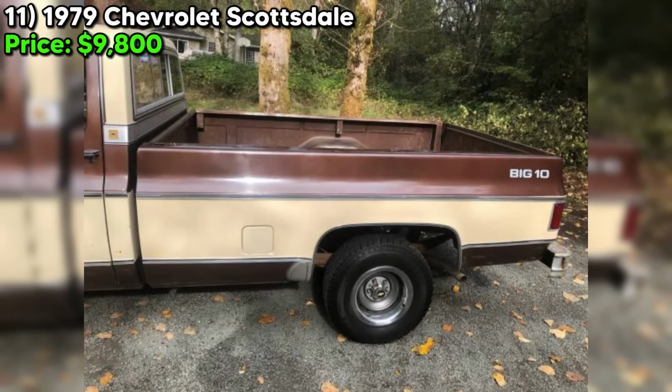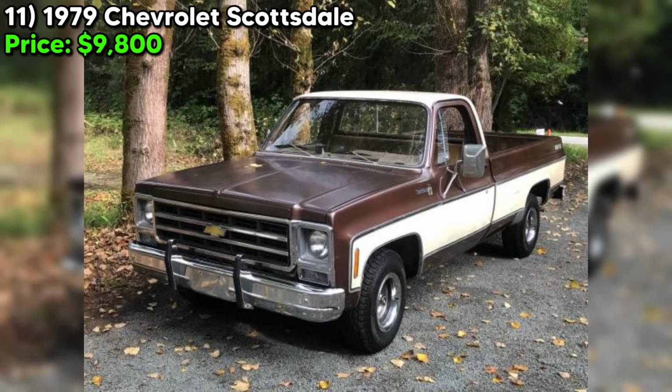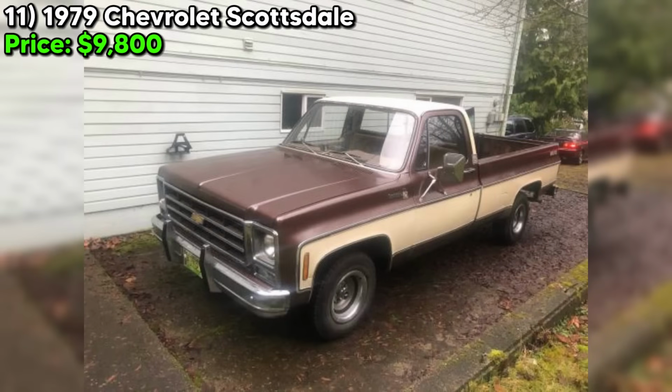One notable aspect of this Scottsdale is that it is a rare Big 10 model, which was a heavy half-ton variant. This designation suggests that the truck has a higher payload capacity and a more robust suspension compared to standard half-ton models, making it an ideal choice for those who require a truck that can handle demanding tasks.